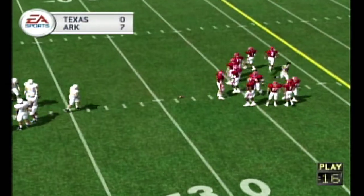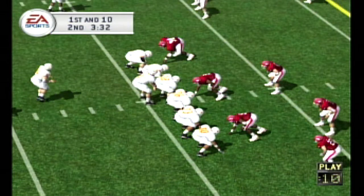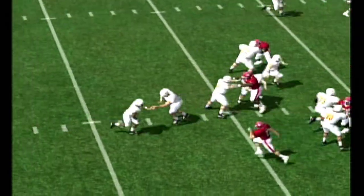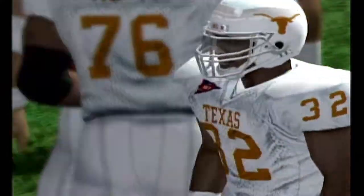It's 1st and 10, ball on the 31. Defense lines up in a 3-4. Number 32 on the handoff, and he's hammered down. He picks up 4 yards on the carry. Gain of 4 on the play.